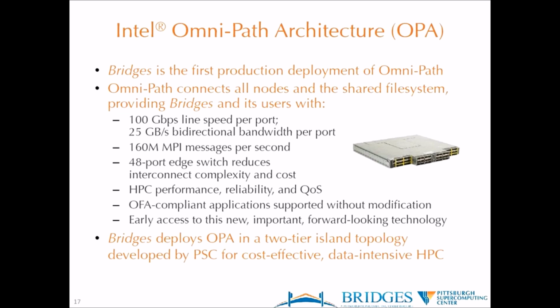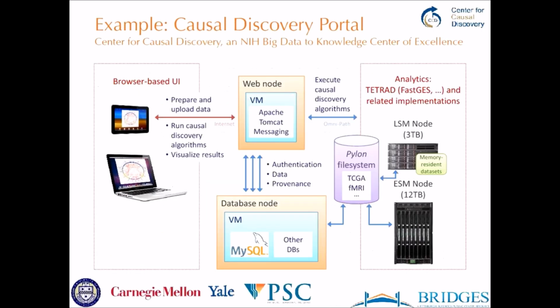And because Omni-Path implements things like InfiniBand verbs and the OpenFabrics Alliance standard, we really expect that applications will run without modification. And that's critical to users. We've already talked about the topology. I won't talk about that now.